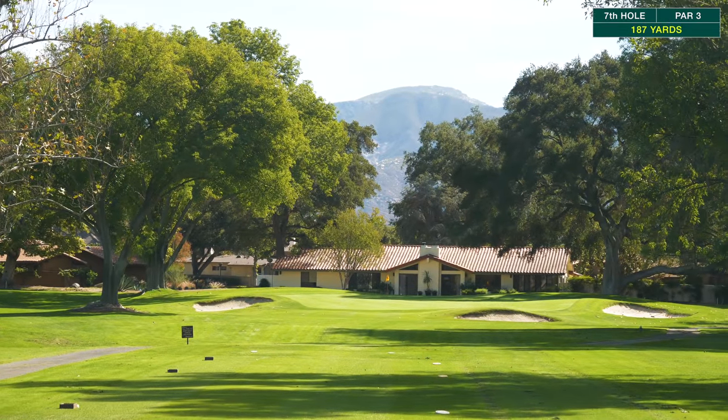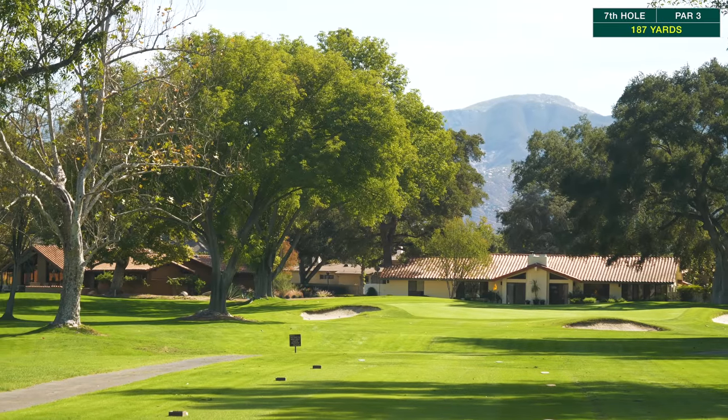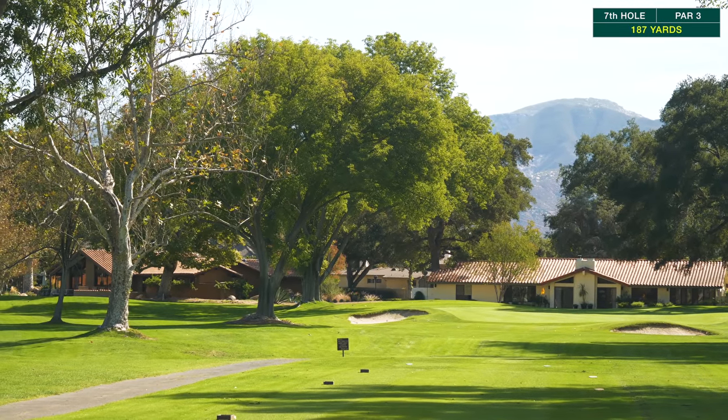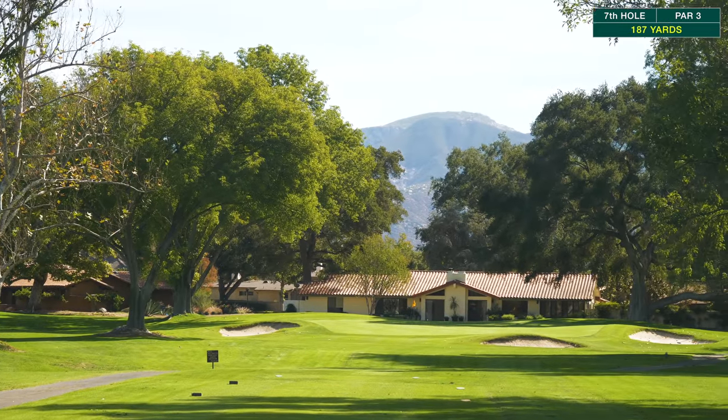187-yard par three right here. A couple bunkers up there on each side. Pin looks like it's in the back, and pretty good sized green. Looks pretty slopey though from back to front. It's just another fun hole out here, and we'll see if we can roll some putts in.